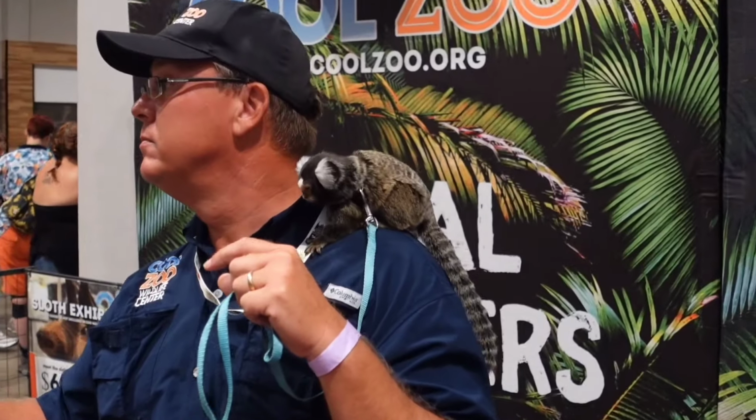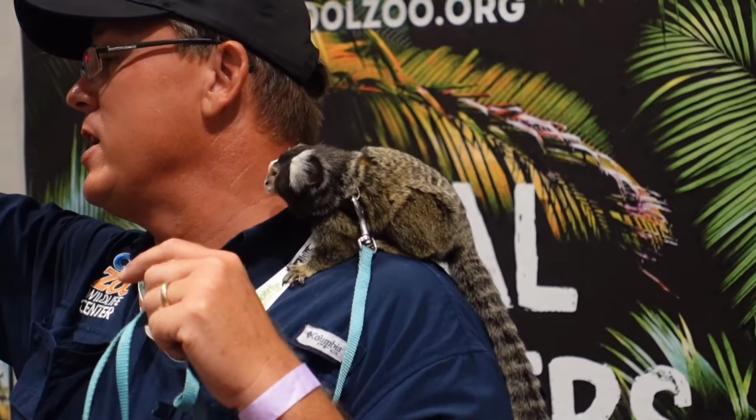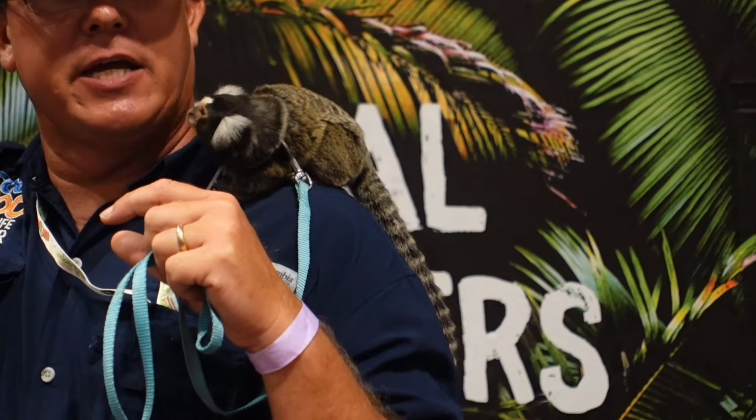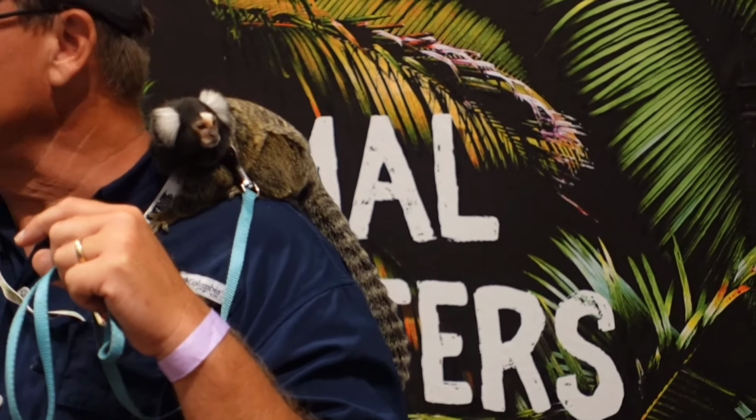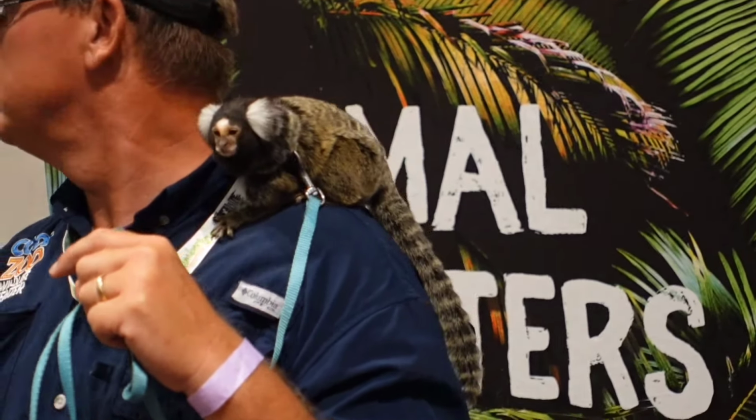Meet an animal. All right, so that is a marmoset. Kangaroo, monkey, sloth, alligator, snake. That is so cool. I have never seen one so close because they are so tiny. Smallest primate species in the world.